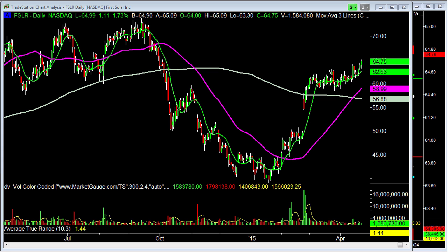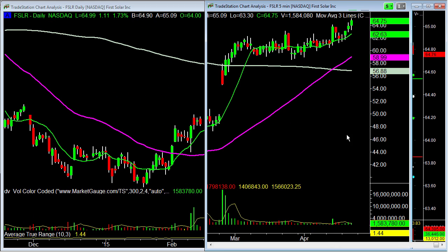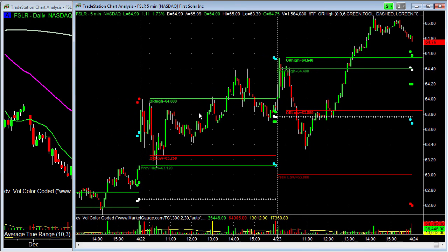That said, First Solar has had a tendency to kind of poke its head up and then retrace back. So I've been more inclined recently to try and buy it on the pullbacks rather than chase it higher. And so there's a couple areas that I would focus on to buy it on the pullback, whether you're a day trader looking to catch a nice big move like we got today off of the low, or you're a swing trader looking to get a better entry on a position. So let's take a look at today.